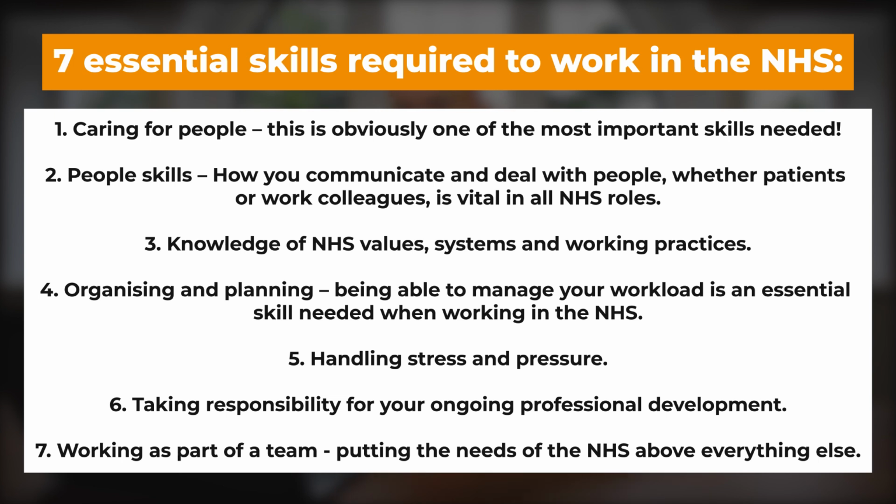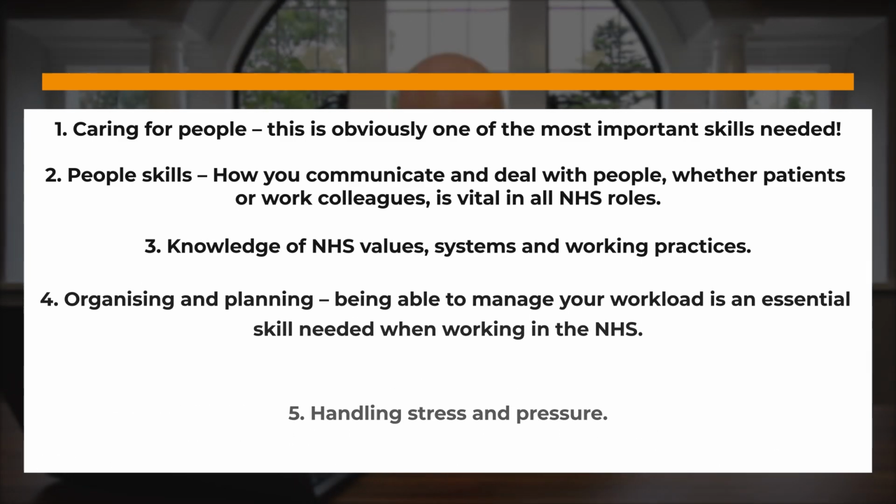Number 3, you need knowledge of NHS values, systems and working practices. Number 4, you need organising and planning skills, because being able to manage your workload is an essential skill needed when working in the NHS. Number 5, you need the skill of handling stress and pressure. Number 6, you need the skill of taking responsibility for your ongoing professional development. And number 7, you need the skill of working as part of a team, which is putting the needs of the NHS above everything else.